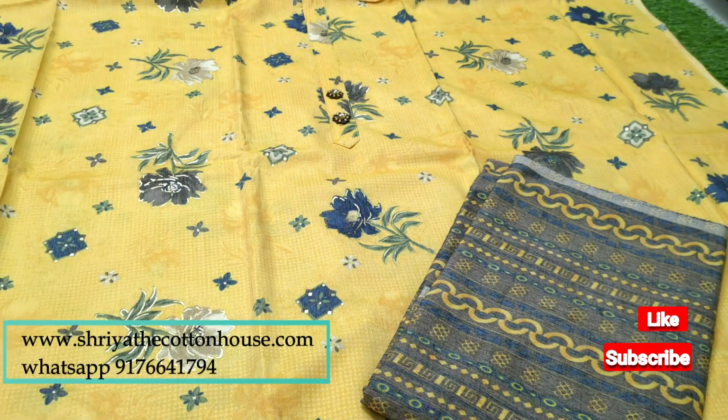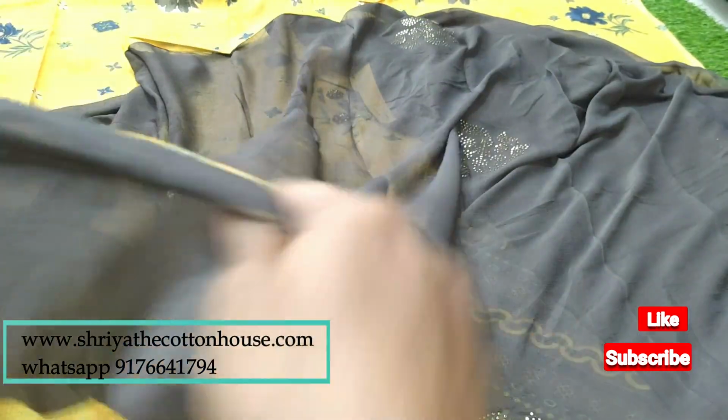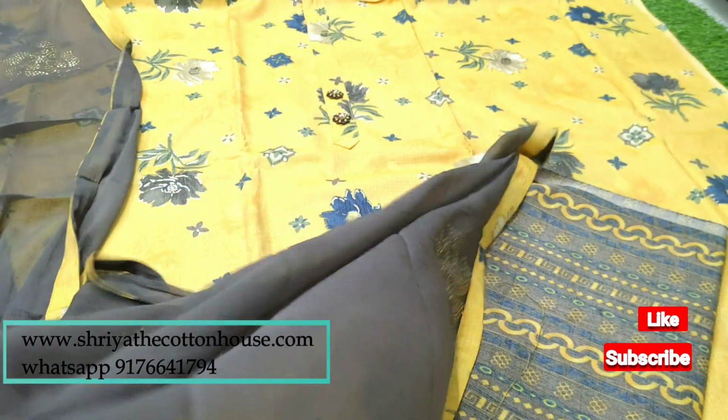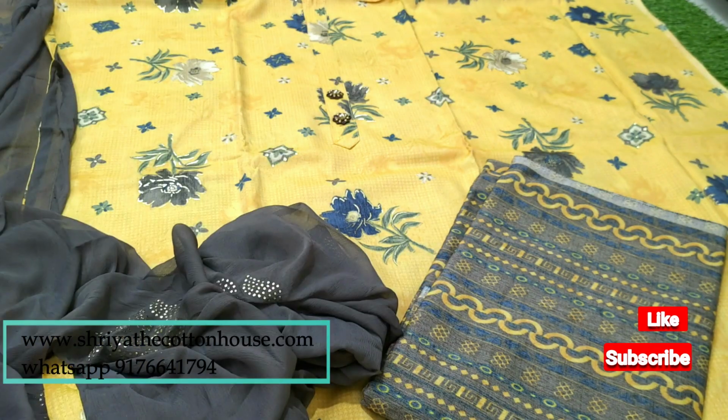And this is the dupatta. You will be getting a plain chiffon dupatta with simple stone works, and the dupatta comes with tappings on all the four sides. Okay, it's a light mango yellow colored printed rayon top, and you will be getting a completely printed rayon bottom with this, and a contrast chiffon dupatta, priced only at 1190 with free shipping. In this we have got two colors. This is the first color.